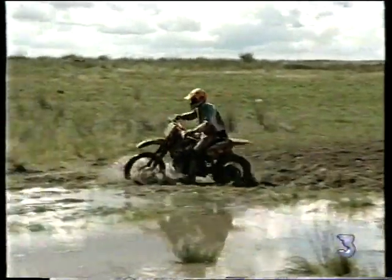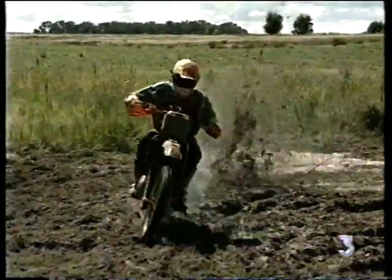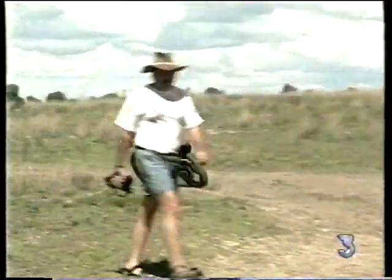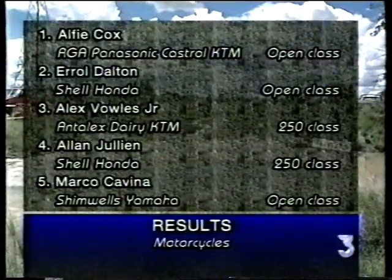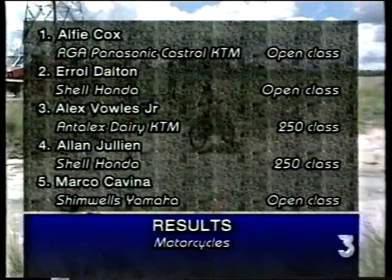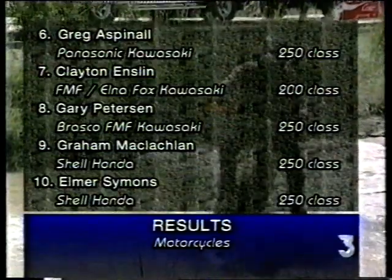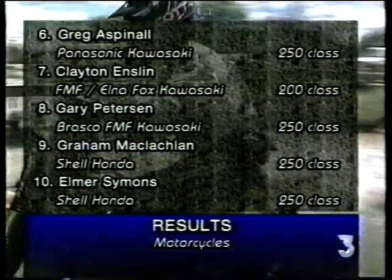Alex Vowles got everything right to dominate the 250 category on the Antilex Dairy KTM, while a late charge took Clayton Ensland to victory in the 200 class on the Elna Fox Kawasaki. As expected in the wet, the bigger capacity machines dominated, with Cox adding the 500 class win to his overall victory. Vowles wrapped up the 250 class ahead of Alan Julian on the Shell Honda, with Clayton Ensland the top man in the 200 category.